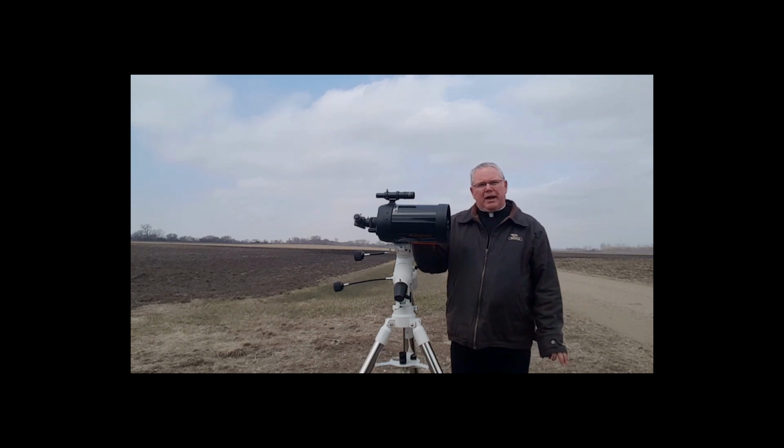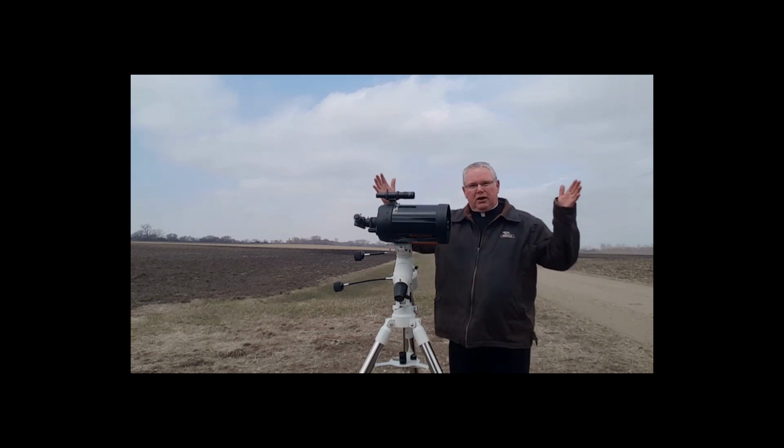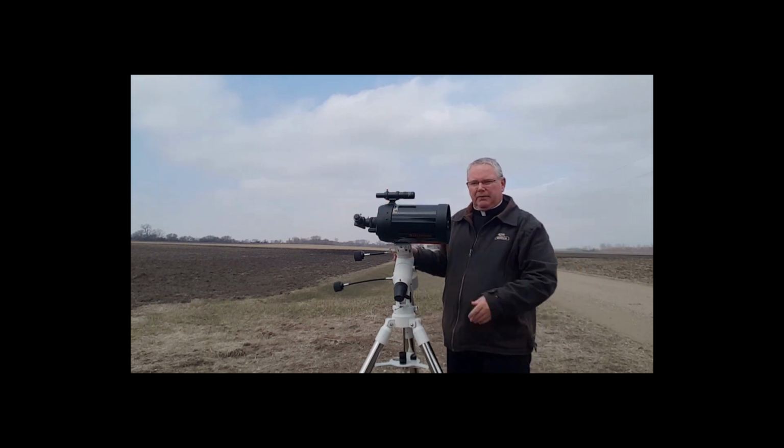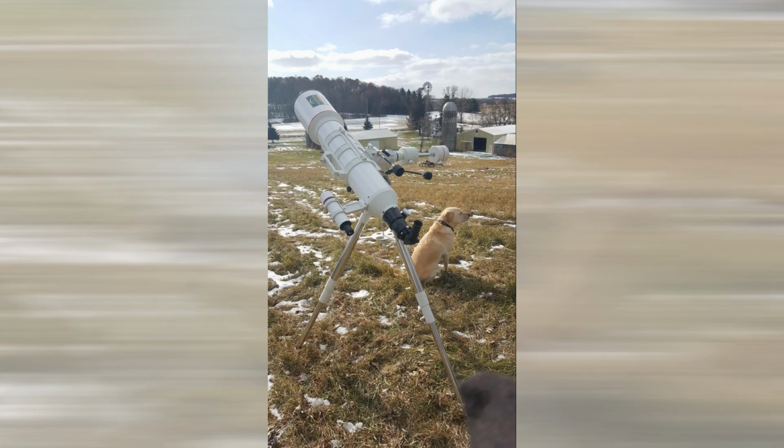My reflector scope had a focal length of 760 millimeters. That would have been the distance from here to here. That was a quite long optical tube assembly on that white Bresser refractor scope. This is the white refractor scope I'm referring to in this video.